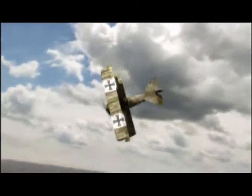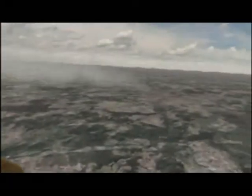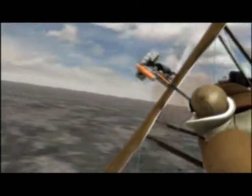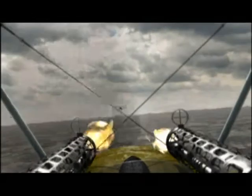Voss reverses and attacks Cronin. Cronin's sputtering engine coughs to life. He now turns directly into Voss and opens fire at 300 feet. Voss breaks off his attack, but he's not running away, even if it's 4 against 1.